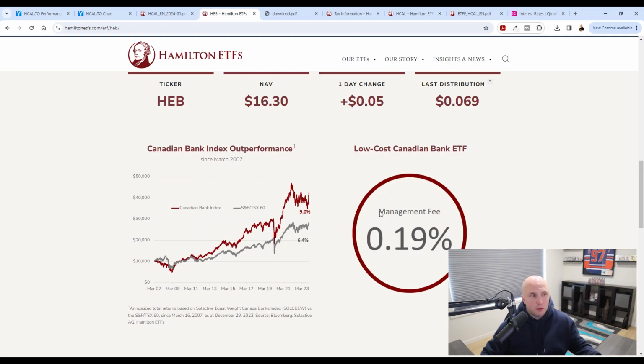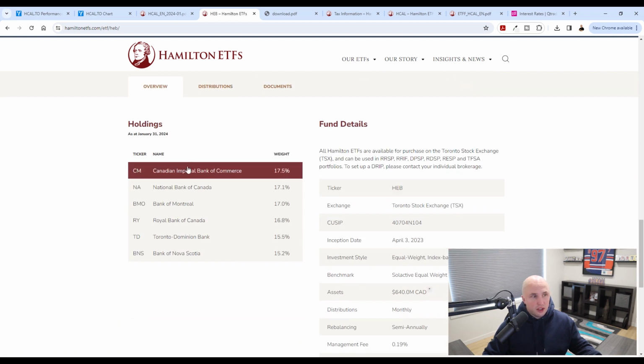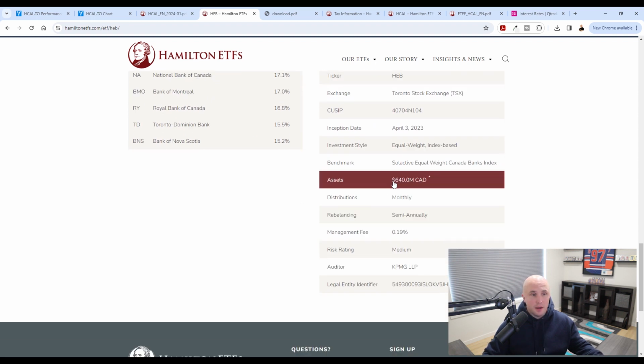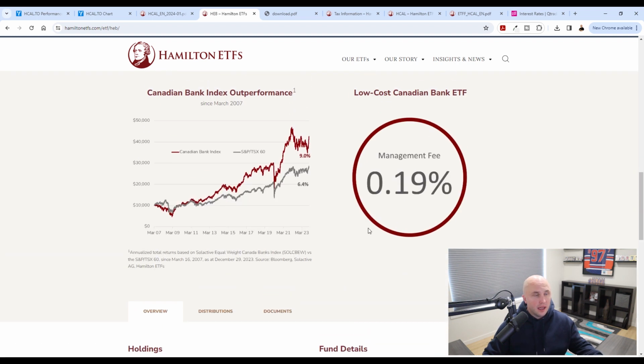But now that we've got fractional shares and commission-free brokerages, I'm starting to doubt the use of these funds, but I cannot deny that HEB is the best one out there. So the fund's holdings, it's very simple. It's just like I showed you in HCAL. It's just the six ETFs. It has about $640 million in assets under management. It's one of the fastest growing funds out there for sure when it comes to equal weight banking ETFs, primarily because of that low fee.